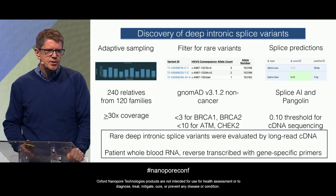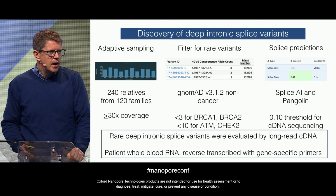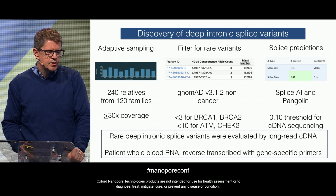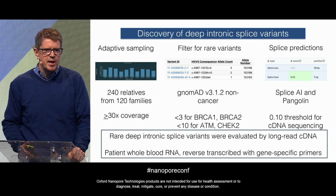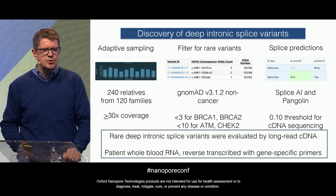The 7 deep intronic splice variants were evaluated by long-read cDNA analysis using the Nanopore direct cDNA kit. We used patient whole blood total RNA, and in some cases we had lymphoblastoid cell lines to use. We reverse transcribed with gene-specific 3' UTR primers spiked in, designed to the 3' UTRs of each of the 10 genes. So we had a pool of 10 genes to try and enrich for transcripts from those 10 genes.